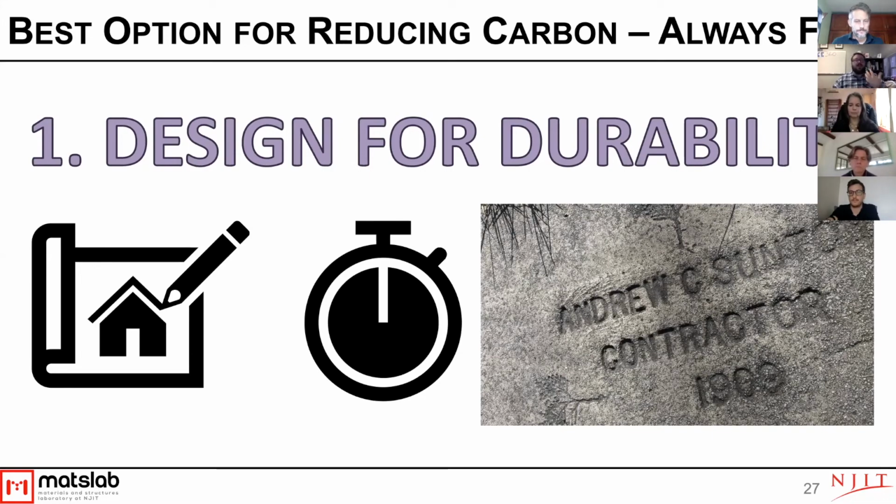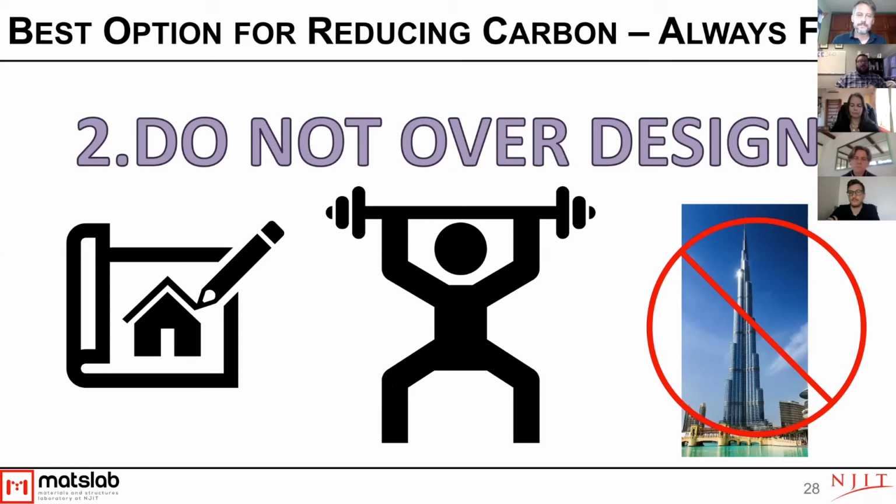The second one is don't over design. Oftentimes we make concrete with very, very high strength that we don't need. Our sidewalks, our residential buildings, et cetera, are not the Burj Khalifa, right? We don't need 21,000 PSI for them. So make sure that you're designing for what you're actually using the concrete for. The higher strength you need your concrete, typically the more cement you need in there. And so by keeping your concrete at a lower strength, the strength that you really need, you're not going to use as much cement. Both of these will really help you have a targeted system that starts off by having less carbon. If you design for durability, then you're not replacing nearly as often, and that is the best way to not use more concrete.